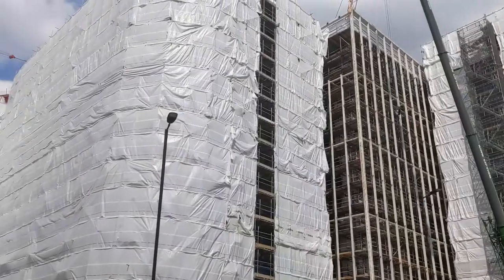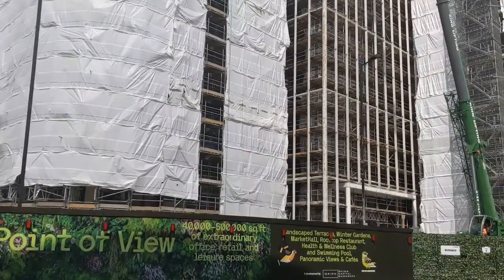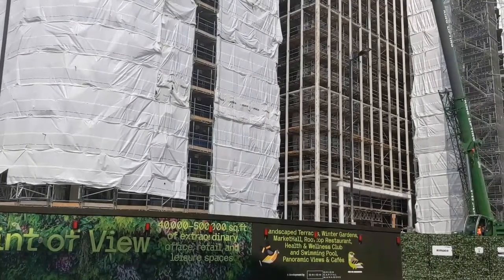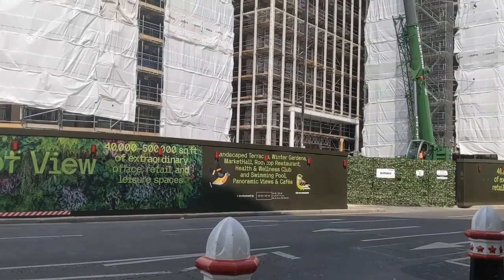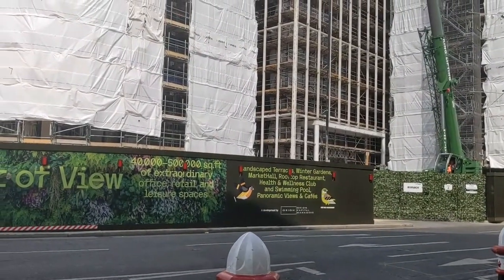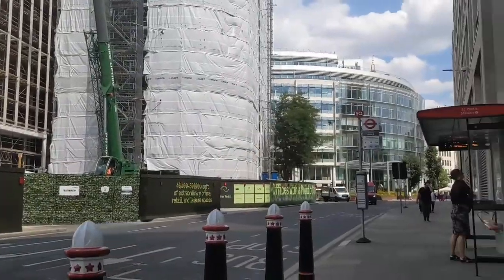Building some flats, looks like. Oh, it says landscape terraces, winter gardens, market hall, rooftop restaurant, wellness club, swimming pool, and beautiful views and cafes. Oh, it's offices. More offices. Okie dokie.